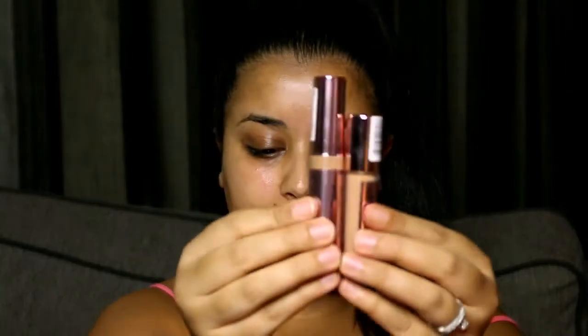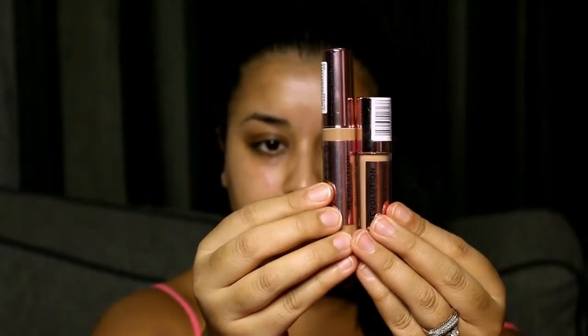In the concealer, there is 13 grams of product, which is 0.45 ounces. Is that also like in weight as well as in fluids? I don't know. I'm not from the States, so I don't know. 13 grams. And then I have the little one here, so I'm going to put them side by side for you so that you can see.